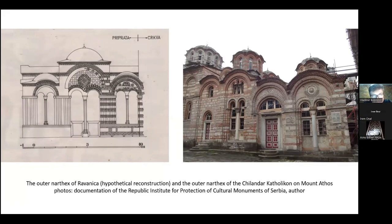Of course, the application of bifora openings, also the application of roundels in tympana, decorated archivolts, even the application of a dome or blind dome above the central base. So everything somehow points towards the conclusion that the outer narthex of the Hilandar monastery most likely served as a model for the construction of the outer narthex in Ravanica. But of course, this connection needs to be further analyzed, and this is just one hypothesis.